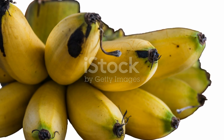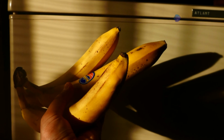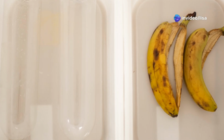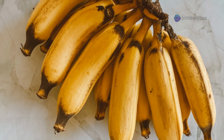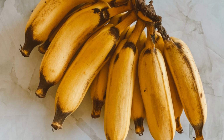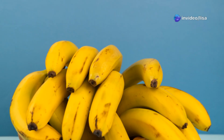Chapter 9. Bananas beat the browning blues. Bananas, those potassium-packed powerhouses, are a breakfast staple, but they're also notoriously sensitive to cold temperatures. Refrigerating bananas disrupts their ripening process, causing the peels to turn brown and the flesh to become mushy. Plus, nobody wants a cold banana, so keep your bananas on the counter at room temperature away from direct sunlight.